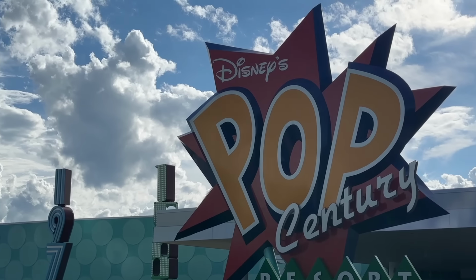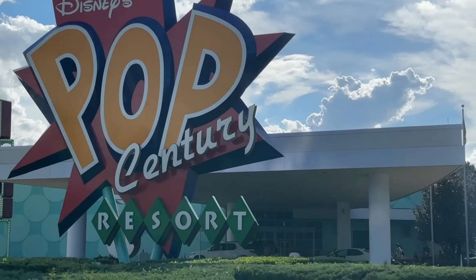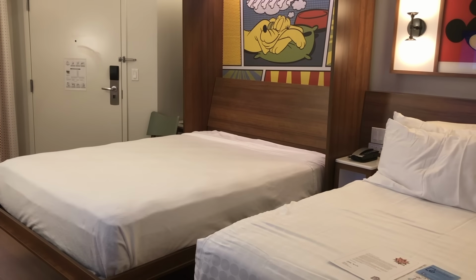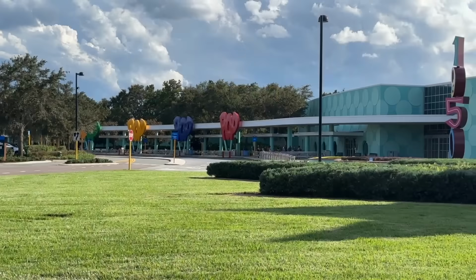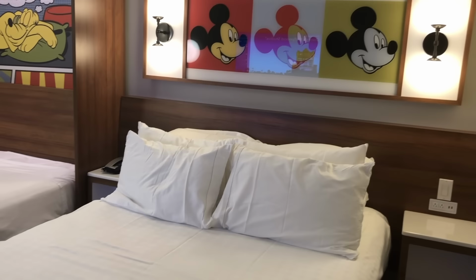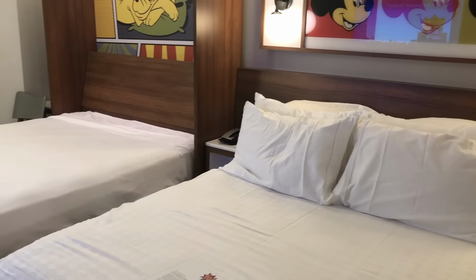Finally, Pop Century will also begin remodeling its guest rooms starting in late March 2025, and the refurbishments will continue through mid-February of next year, so similar to Port Orleans Riverside. It is possible to see some guest rooms done before February 2026, but there aren't guarantees.